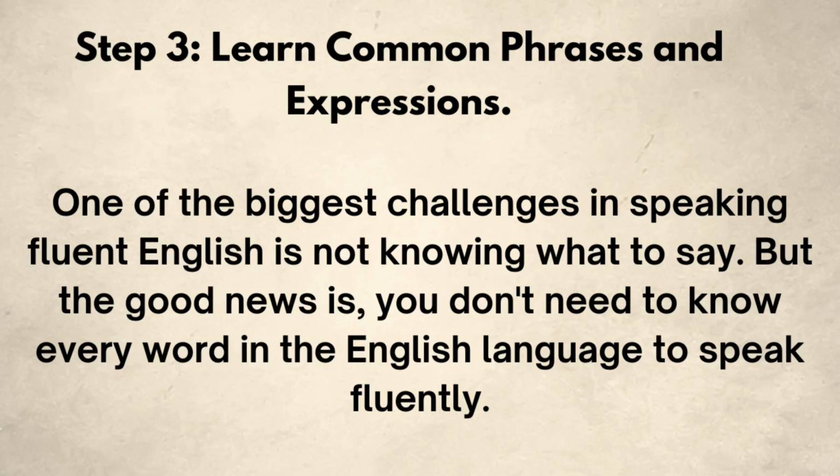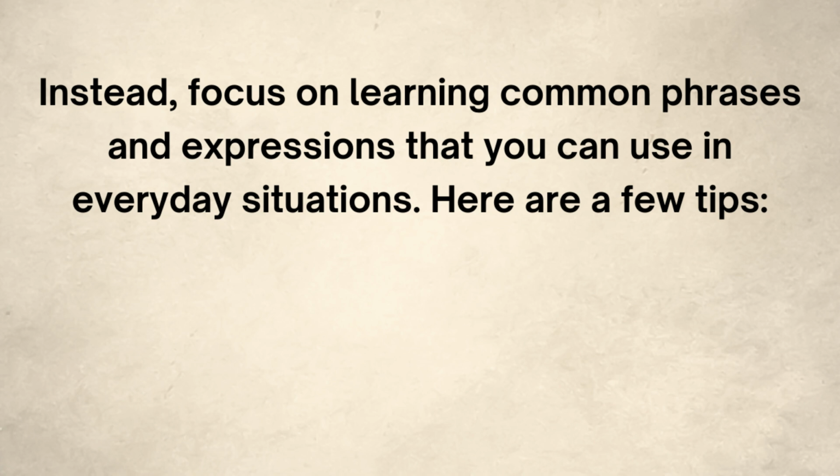Step 3. Learn common phrases and expressions. One of the biggest challenges in speaking fluent English is not knowing what to say. But the good news is, you don't need to know every word in the English language to speak fluently. Instead, focus on learning common phrases and expressions that you can use in everyday situations. Here are a few tips.